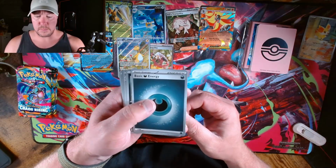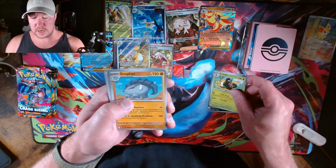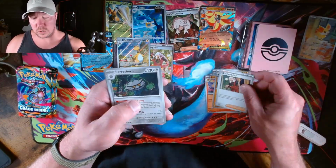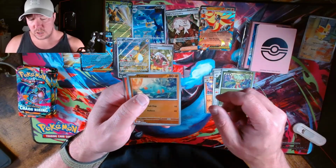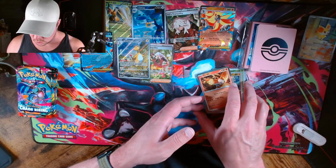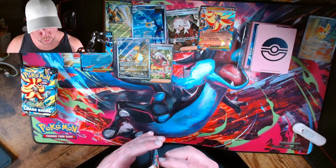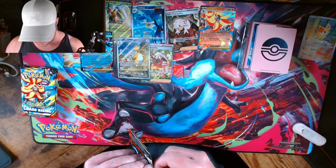Leave me a comment. All right, Basic Energy, Stunky, Quilladin, Donphan, Braxien, this is a new card, Claydol, Disease Tranquility, Furfrou, Carvanha Reverse Holo, Fampy, and then Ho-Oh. I haven't seen Ho-Oh yet. Haven't seen a Ho-Oh yet. Ho-Oh. Uh-oh. We about to be in uh-oh.